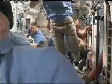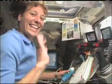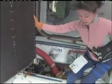Joining Commander Alan Poindexter on the flight was pilot Jim Dutton and mission specialists Rick Mastracchio, Dottie Metcalf-Lindenberger, Stephanie Wilson, Clay Anderson, and Japan Aerospace Exploration Agency astronaut Naoko Yamazaki.